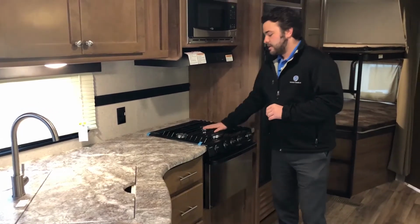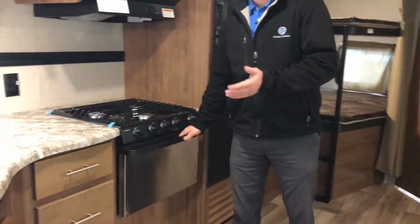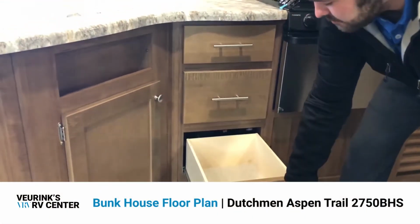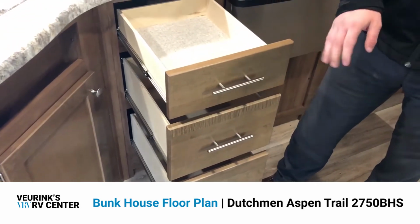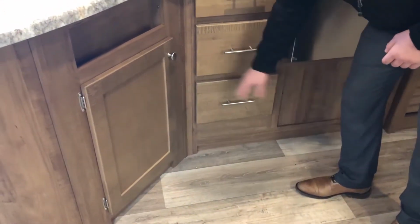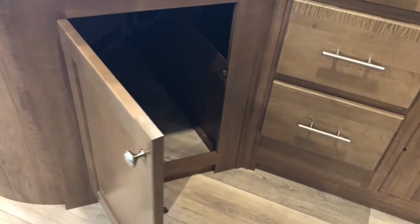We're going to have our 3-burner cooktop here, our stainless steel oven down below, and then we're going to have a lot of storage down here too, which actually is going to consist of some drawers, which is hard to find in RVs nowadays, but these are going to be full extension as well. Something Aspen Trail does a really, really good job with. All 3 of them. And then we're going to have more storage down here as well. Plenty of space in there for a trash can.